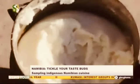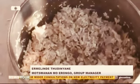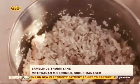It's maize meal, which we already prepared, and now we call it a porridge. And the meat, we use the beef meat and mix it with the intestines, and if we mix it with the intestines, then we say it's detained.